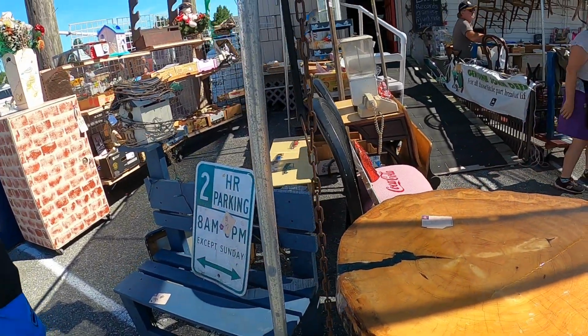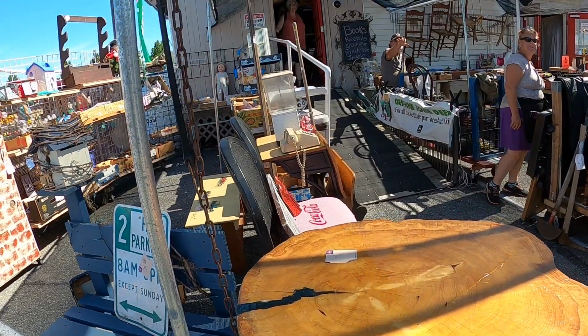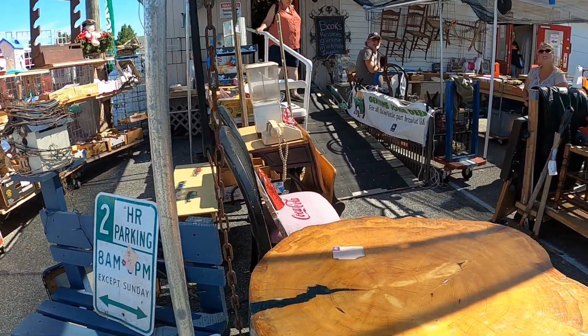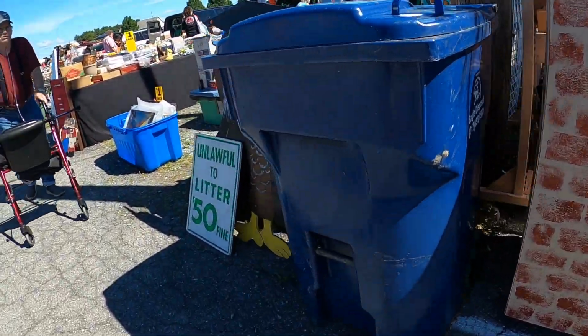Did you sell your jail door? Yeah. Sold it up there. Was it really the same day we were there? Oh, congratulations, guys. That's awesome. Oh, I love that. That's fantastic.